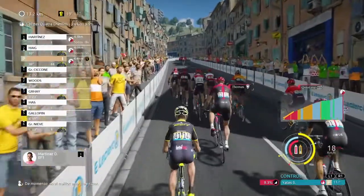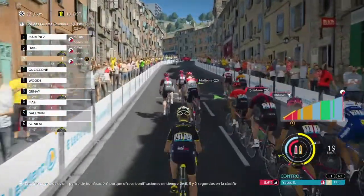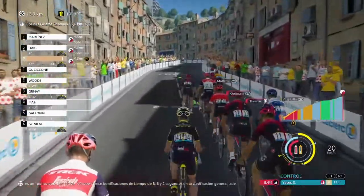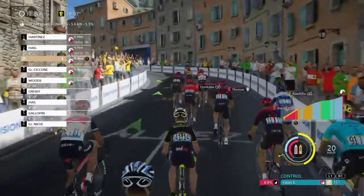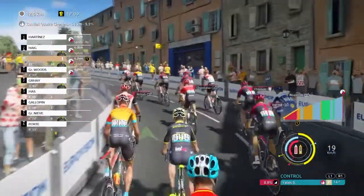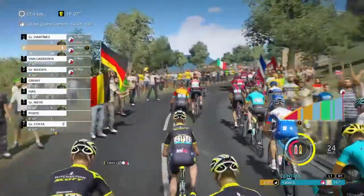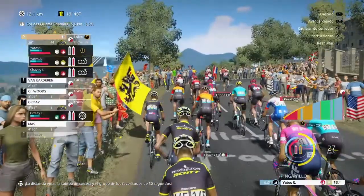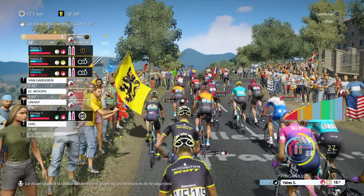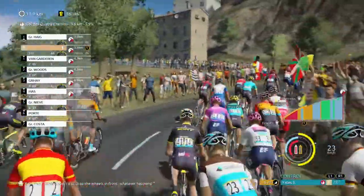For now, he's the virtual yellow jersey. Okay, I'll consume a feed. The gap between the favorites group and the front is 30 seconds. Understood. I'll take it easy, whatever happens.